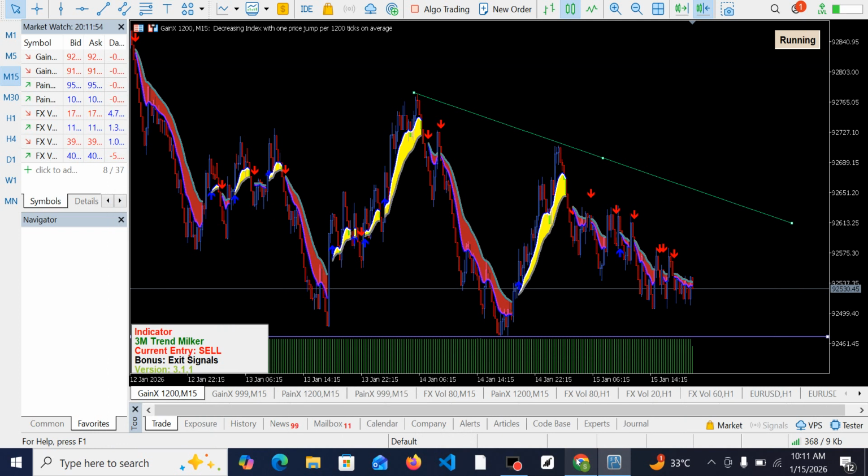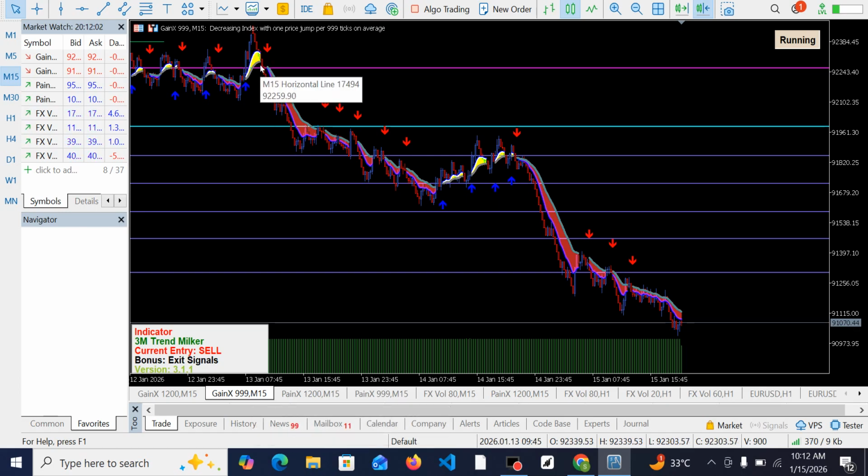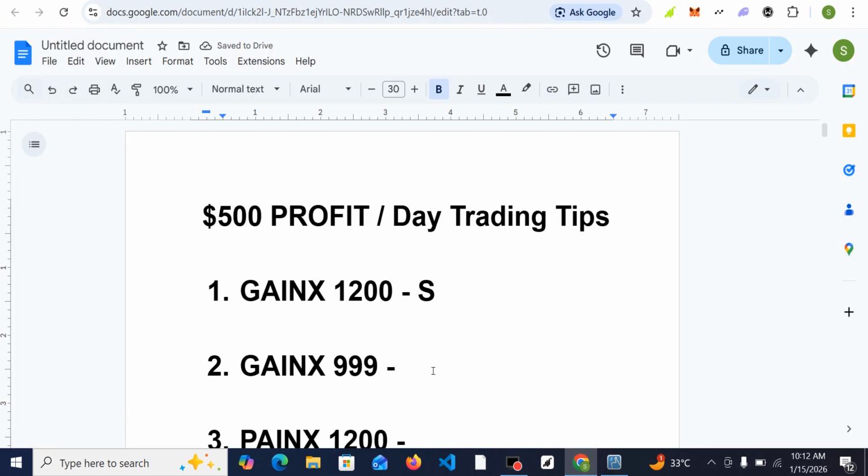Next asset is going to be GainX 999, still on 15-minute time frame. Like I said earlier on today, okay, we actually milked this particular asset right from here to this very moment. This happened to be our last TP, but as you can see, it has been selling since then. So this is still selling right now. If it should break out below this particular support region, it's going to sell more. If it does not, then it will switch from a downtrend into an uptrend, but for now it is still selling.